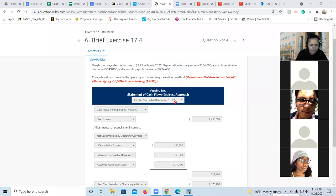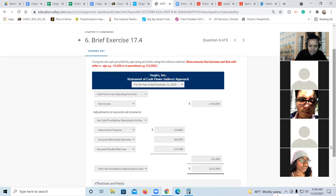Basically, you can see here you have to know that the statement of cash flows is for a period of time. So it's for the year ended December 31, 2022. Cash flows from operating activities is the starting heading. Then you've got net income, $2,450,000 or whatever amounts you guys have on your examples. Adjustments to reconcile net income to net cash provided by operating activities. If it had been a negative number, it would say net cash used by operating, but it's a positive number, so it's going to be provided by operating activities.